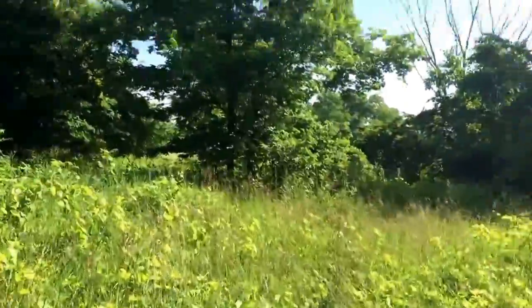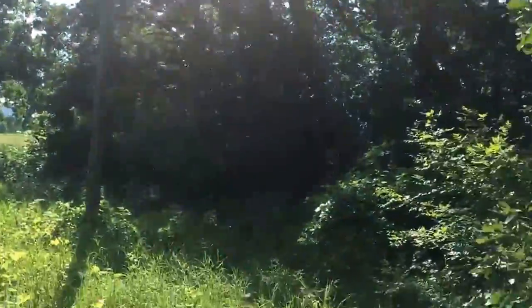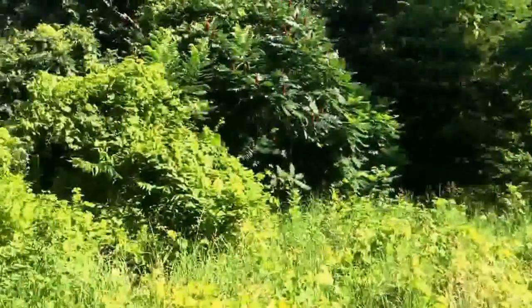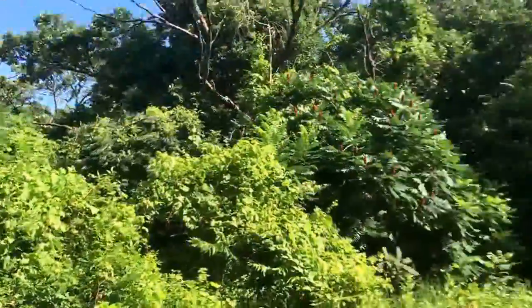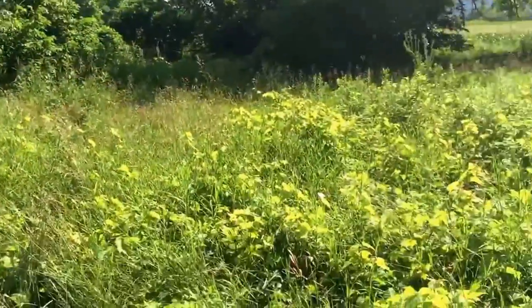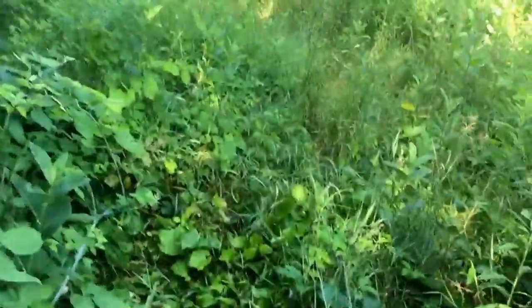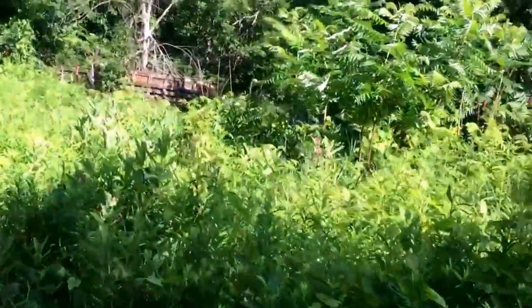A nice little nature walk for us today. The house has been taken back to nature. That is cool, people. Of course, you know it has been probably 20 years since I was last out here. So that's what happens in 20 years, folks.